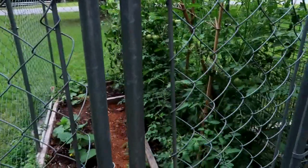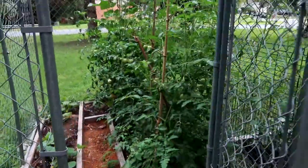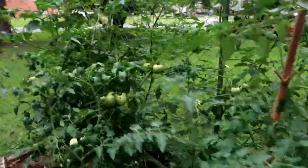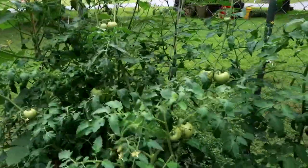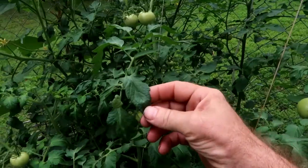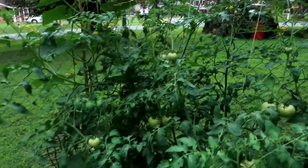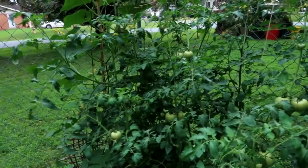My plants are so unhappy with me, they have to be kept in a cage so they don't leave. Speaking of leaving, these leaves look a little bit better, but I'm not sure what they want.